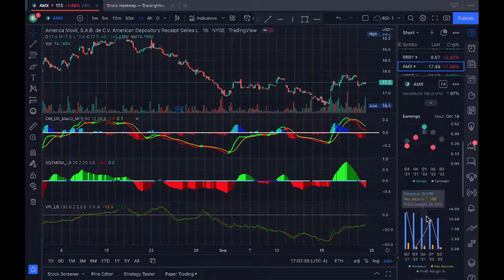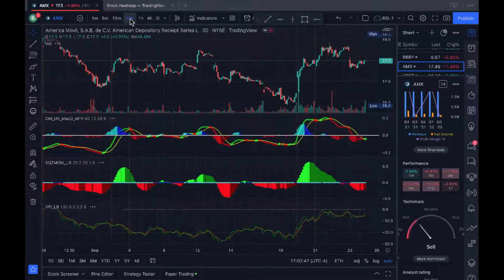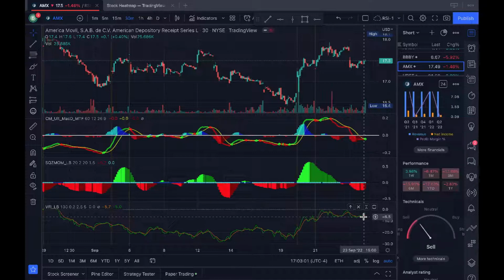If you look at the performance perspective, look, it's been negative, but in 1 week it's positive. And if you look at the 30-minute chart, the 30-minute chart is also not great. Look, it's on the negative side. On the positive side, look, volume is going higher. So America Movil is a corner case. I would probably wait on this one instead of putting my money onto America Movil.